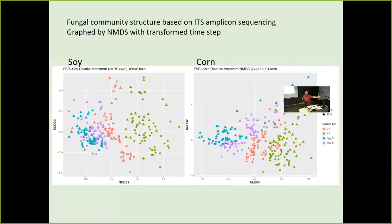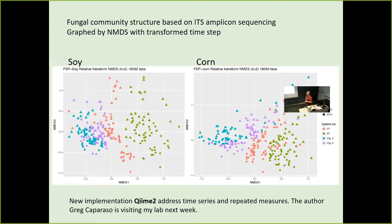I don't think it worked, really. I mean, it worked okay, but there are better ways to do that. And there's a new implementation of QIIME 2, which explicitly addresses this. So time series and repeated measures.